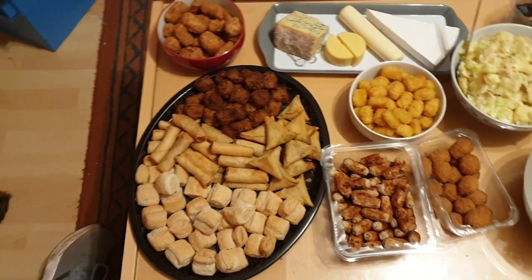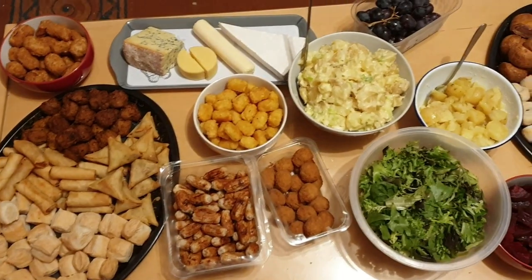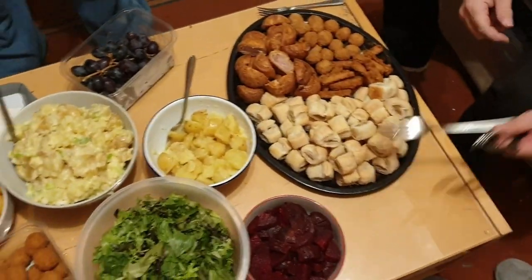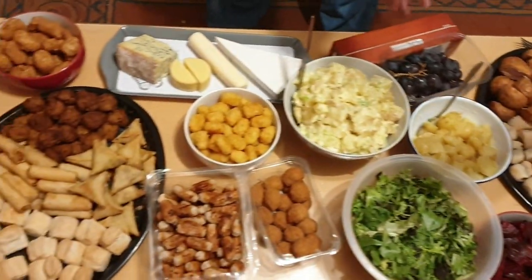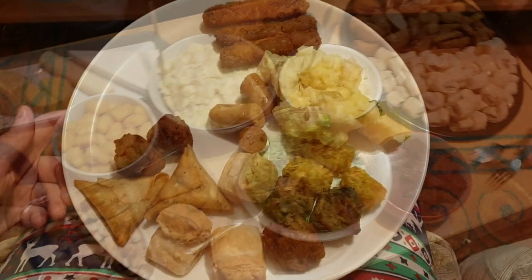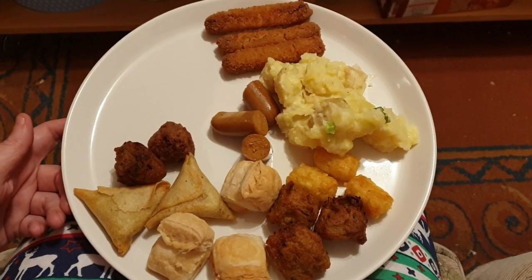At the start of this week, Ali and I were staying at my mum's and on the Saturday night she made a buffet with lots of yummy treats. And FYI, calories don't get counted at mum's house, guys. So this is my first plate. I did have two plates of food.